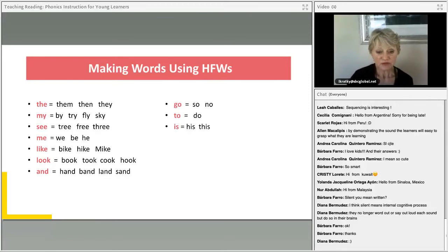These are high frequency words. High frequency words really need to be taught in English. English is such a tricky language for children. For example, the word the is such a high frequency word, but you can't decode it. You can't say t-h-e and come up with a meaning. You have to learn it automatically.